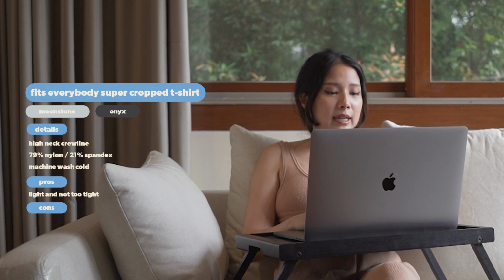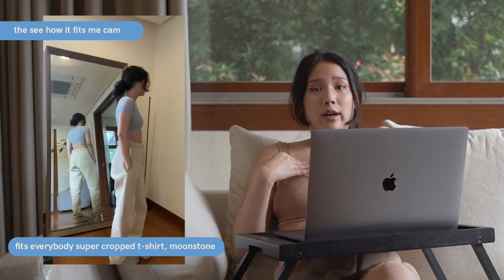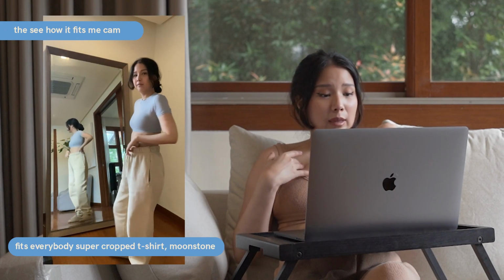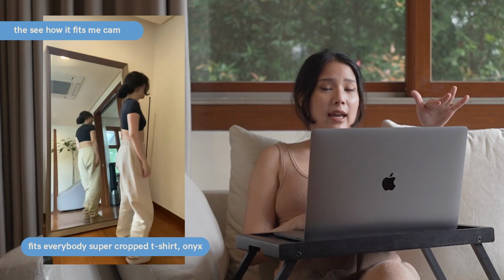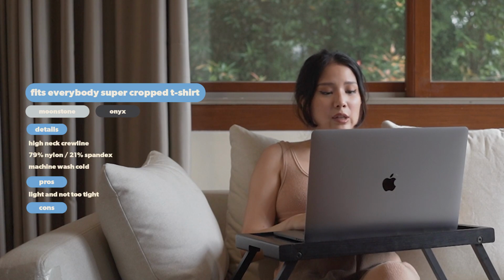And it's 79% nylon, 21% spandex, and it is very buttery soft, and sometimes you wear it with a scoop neck bra under and there's no visible line. It just is there. And even the sleeves area, it doesn't hug too much. I love it. So it's getting an S tier for me.